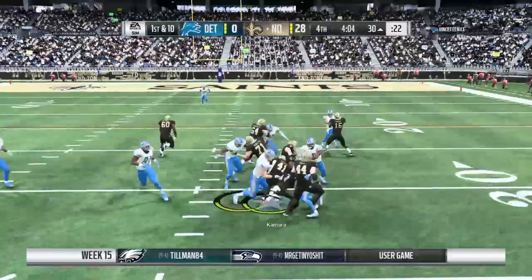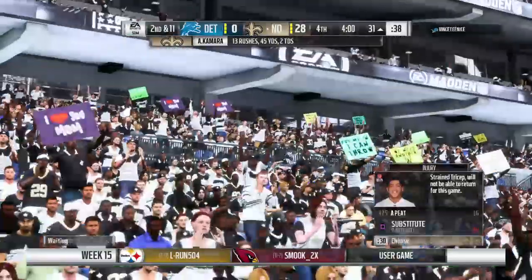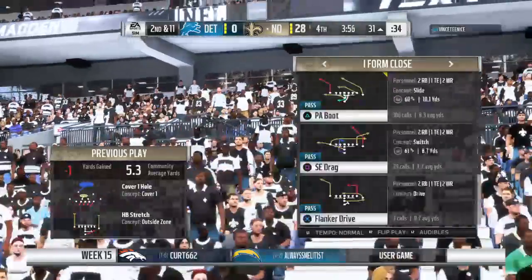Running game working. They'll stick with it on first down. And that one blown up quickly as he's going to be stopped before he could even get started. He'll wind up losing a yard on the play, and it'll be 2nd and 11.